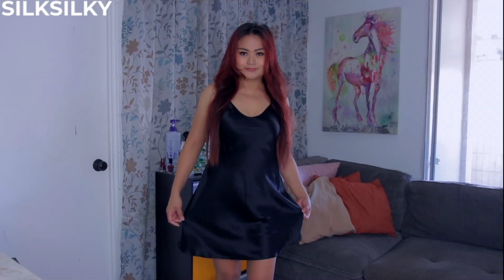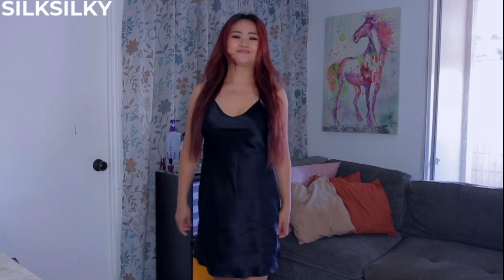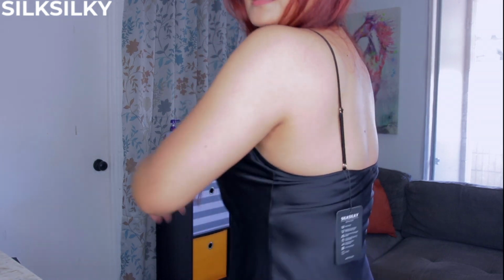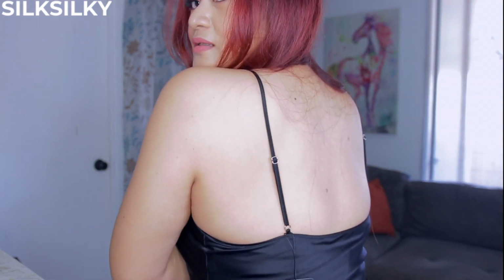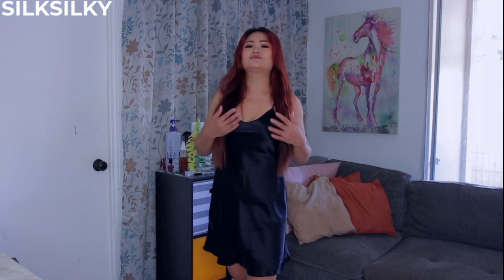Okay, so this is the nightgown. I steamed it a little bit, not flat ironed, just steam, because as you saw earlier, it has a lot of creases, so I ran some steam just to remove all those creases. As you can see right over here, I still got the tags on, and it has adjustable straps at the back. And yeah, this is so amazing. This is a very nice nightgown, and it is in extra small. It's so comfortable, guys. The material is so soft and smooth.